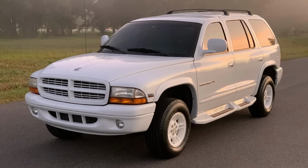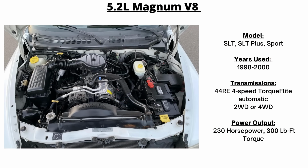So Dodge did offer the older 5.2-liter Magnum V8 only from 1998 to 2000 before it was replaced. It made 230 horsepower and 300 pound-feet of torque, and could only be had with a 4.4RE 4-speed TorqueFlite automatic transmission. This video shown is also of a 1998 Dakota model, as I couldn't find any good Durango footage with the 5.2-liter.